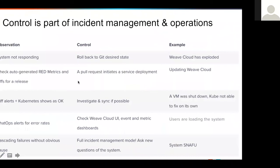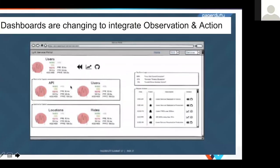And here is a table which you can see in more detail on our blog post about GitOps, giving you different examples of observation and control and examples of what that might mean from a Weave Cloud perspective, because we're using that today as our example app, but it could be your example app. And there are so many different things that can happen here. It's an interesting space with much more to learn for everyone, absolutely including ourselves.